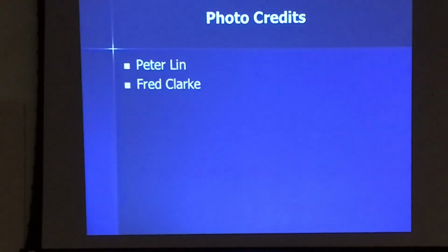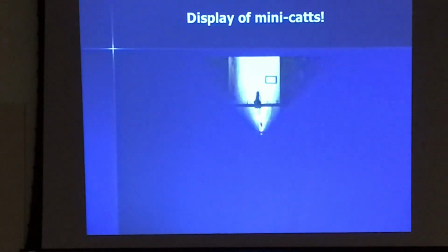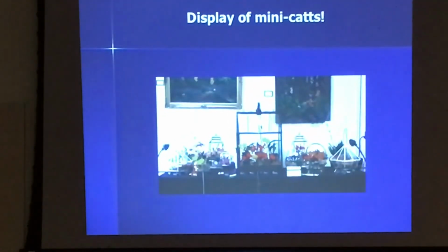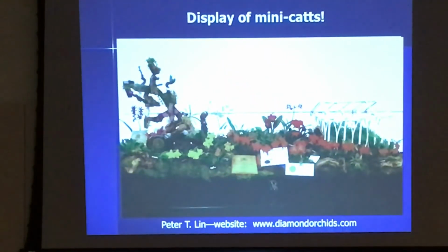Photo credits: a lot of the photos were mine, but a lot of the photos were from Fred. My last photos are just some displays of mini cats that I've done in the past. They make great tabletop displays because of their size. So this is an 8-foot long table, and I use a mix of terrariums and things. But you can see the lovely color range, the jewel-like colors, and they make really nice displays. And here's another one here, and another one here. I have a website, diamondorchids.com, in case you wanted to contact me or review my list of plants that I have for sale.